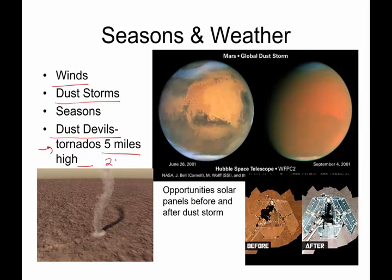Okay, 5 miles is about 25,000 feet. These are altitudes at which, on planet Earth, jets fly if you're going across the United States on a jumbo jet. So these are really tall tornadoes. On planet Earth, a tornado might only be about 1,000 feet, and this is 25,000 feet. So really, really nutty big. Dust storms sometimes can cover most of the surface of Mars.